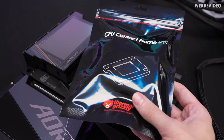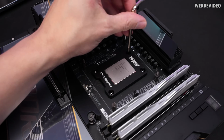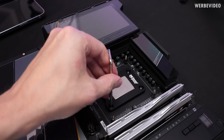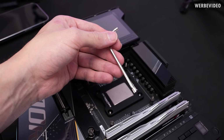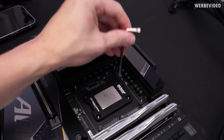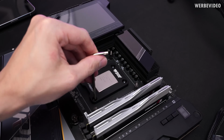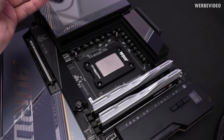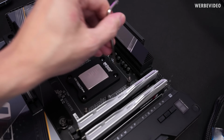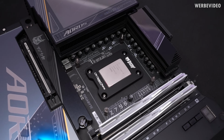So I'm going to put this on for better CPU thermals and then check again if it still runs the 8000. This is also the updated version of the Thermal Grizzly frame, the 13th and 14th gen. Much easier to install. You can just use this key and just tighten with the shorter side for, I would say, a normal mounting pressure. And I also used the stock screws. There are also longer ones included if you need them, because some boards have different PCB thickness and different backplate thickness, so you might need longer ones. But if you can use the stock ones, just use the stock ones.